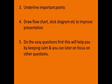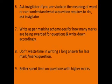Point number 5, do the easy questions first. Once you go through your question paper, complete the easy questions first, so it will save your time, and you can use that time to focus on the other questions, which are slightly tougher.